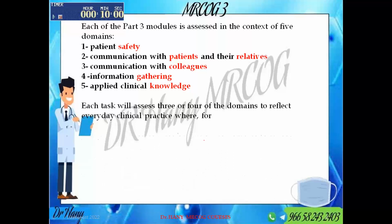Each task will be assessed on 3 or 4 domains. So you will never have 5 domains in one station or in one task. Each task will have 3 of these to be assessed, or 4 maximum, no 5. And you need to cover and fulfill the criteria inside the station to take these marks.